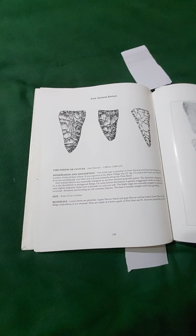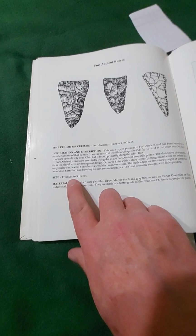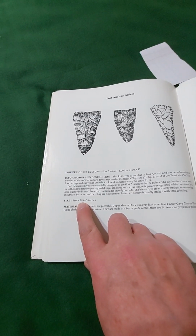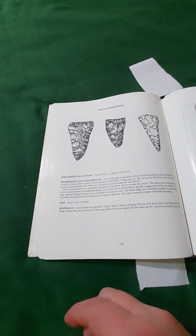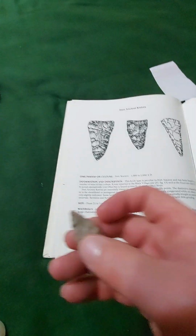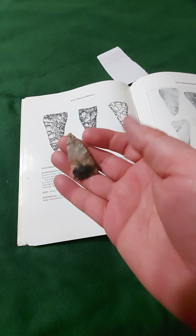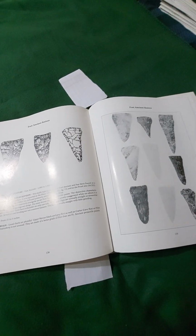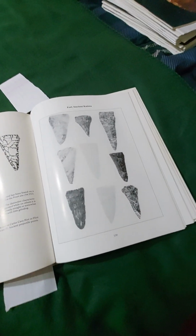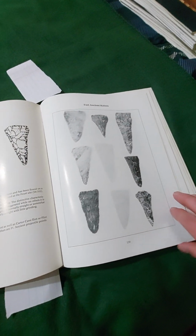These are the Fort Ancient knives, and you can see here, they say they're around 2.5 to 5 inches long. Now, the ones in my frame that are pretty big are probably Fort Ancient knives, but they might have been resharpened down. So that's probably why mine aren't quite as big as these. And again, you've got the black and white pictures and some really nice drawings of them.